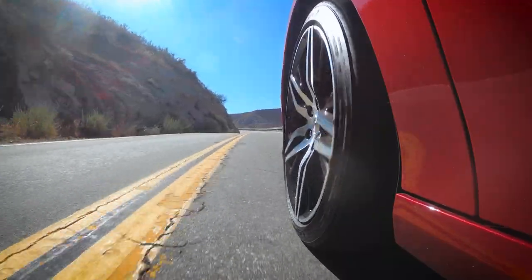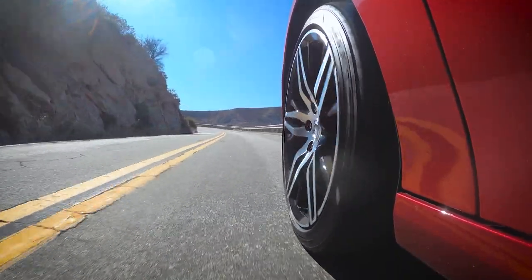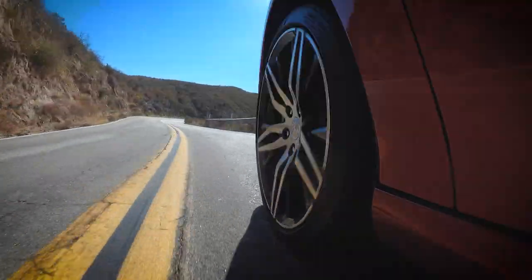In terms of ride, it's really great here. This touring trim gives you active suspension. Those dampers are not adjustable in any way, but certainly improves the ride.